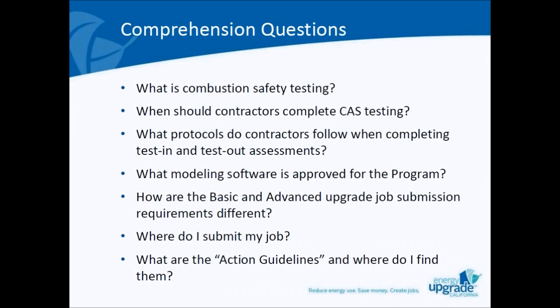So we'll take some time now to review the answers to these questions. The first one is, what is combustion safety testing? This is testing on combustion appliances to check for proper combustion as well as proper venting of combustible gases. The contractors should complete this combustion appliance safety testing before any of the work is done to assure that the home is safe. And then after the upgrade work is done, to confirm that the home is left in a safe condition. So that's the answer for number 2. The testing is done before and after the upgrade.